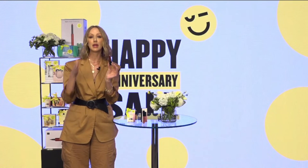The next duo we're going to talk about, which I am currently wearing, is our Crushed Lip Duo. Our crushed lip formula is like a balm meets a lipstick. I absolutely love this because you can press this on as a stain for that effortless, barely there look, or you can apply it directly to the lip and glide it on to really create that lipstick look.